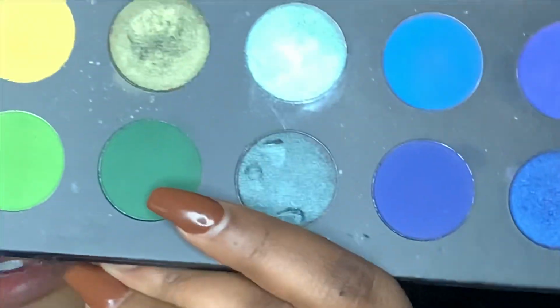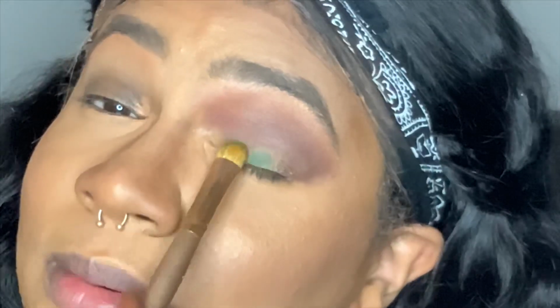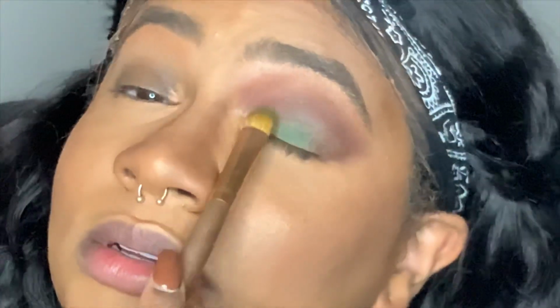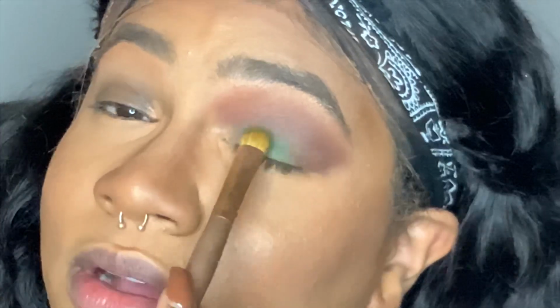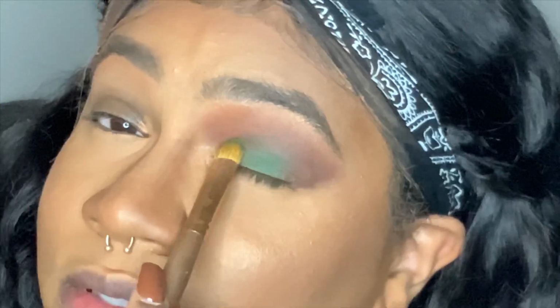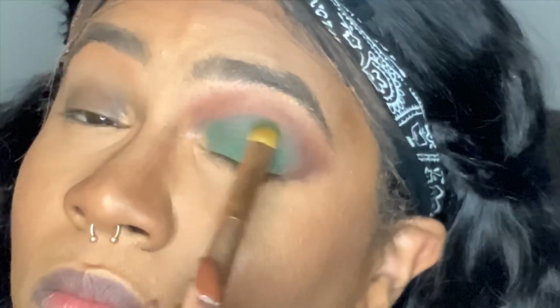I'm gonna take this forest green. I guess I'll name out the products I'm using since my little story time is over with. I just wanted to tell y'all how my Megan the concert charade went. Going into my Juvia's Place Zula palette and taking that sparkly green on my finger.